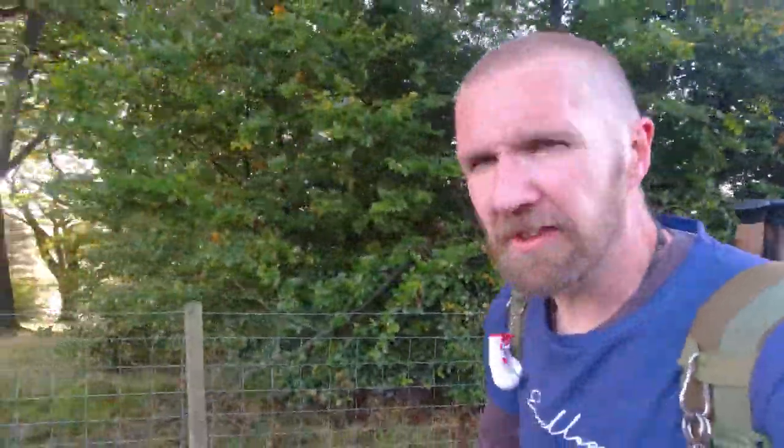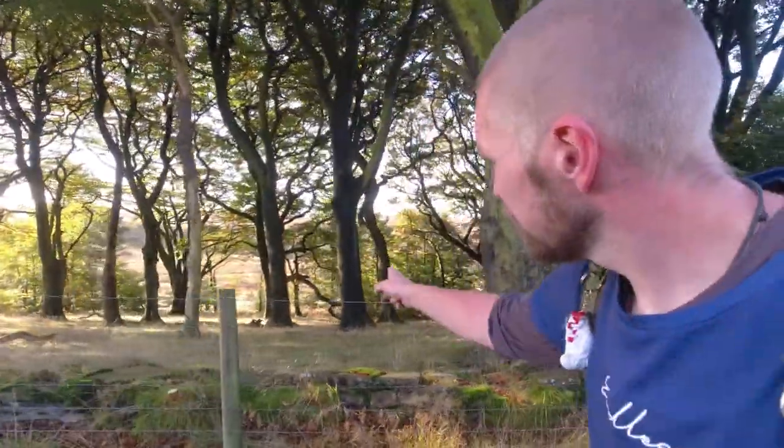Let's pass this little bit of plantation. Good hammocking spot there. There's some nice hammocks strung up across there. But yeah, wow, glorious morning. Not too busy either.